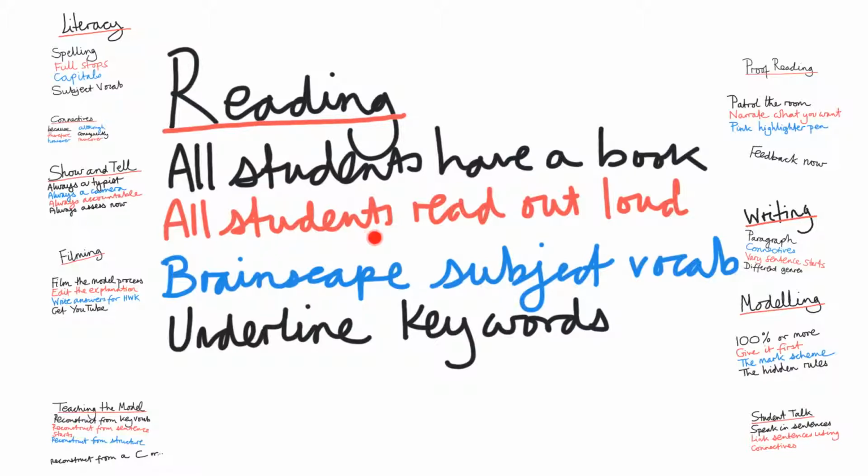I get students to read out loud. If it's a particularly long text, I might alternate with them and read sentences myself. Give the students whole sentences or whole paragraphs to read. The added advantage of that for you as a teacher is not only do you force your students to practice reading, you can work out what their problems are and intervene.